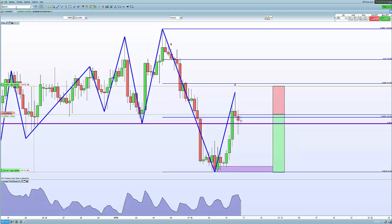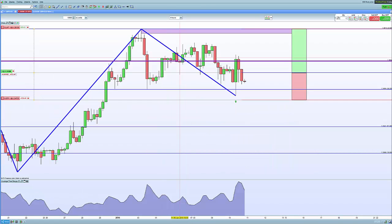Again, decent. We're risking £22 to win 46, which is a nice target risk to reward. And then the final one, which is underwater at the moment, is this pound to USD one.